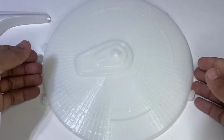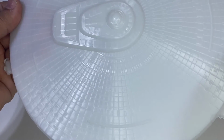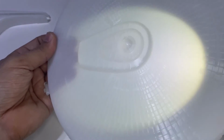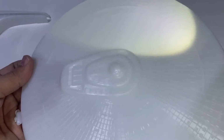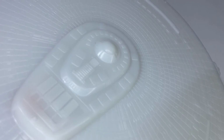Here is that saucer. And of course, you can see there are a lot of windows that are supposed to be on the Enterprise C. And there you can see light is going to shine through it very easily. Yeah, you can see my hand through the plastic there. But nice detailing. You've got phaser strips. You do have lifeboats. There's some great molding around the bridge and the BC decks. And of course, a ton of recessed grid lines that are accurate to the ship.